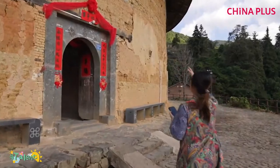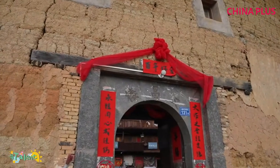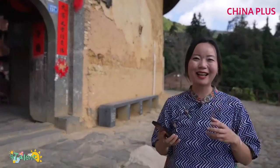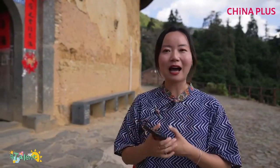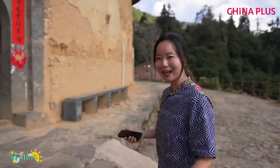So, on the top, you can see this red flag and the Chinese word 百年好合, 永结同心. They're not always here. They're here because inside this Tulou, they just had a wedding. So young people here, even though they go outside to work and go to the offices sometimes to have a different type of job, not really in here doing agriculture anymore. However, these Tulou, all the Hakka people, they still remember their tradition really well. And when they have a wedding or when they have a festival, they always come back to their ancestral home to celebrate it. Let's go inside and see.